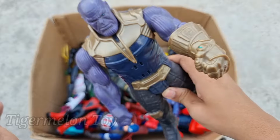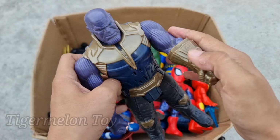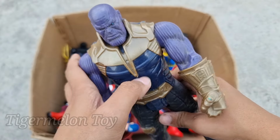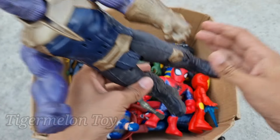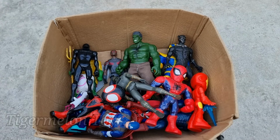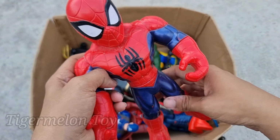Wow, guys, Thanos is looking very strong, guys. Look at the golden gloves and diamonds in his gloves, guys. This is the very strong purple monster Thanos. Wow, he's a very strong villain, guys. Wow, he's so cool. Now, who is next, guys? Wow, guys, look what we got here. Wow, look at him, guys.